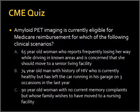One quiz question. It's not hooked into your audience response, but you can think about it out loud. So amyloid PET imaging would be currently recommended for which scenario? It's kind of a trick question because it's phrased as reimbursement, and I'll just admit reimbursement really is not there. But perhaps we can think about it in terms of recommended. A 65-year-old woman losing her way driving, worried that she might need to move to senior living. Just shake your heads, yes or no. Does that sound appropriate? Yeah.